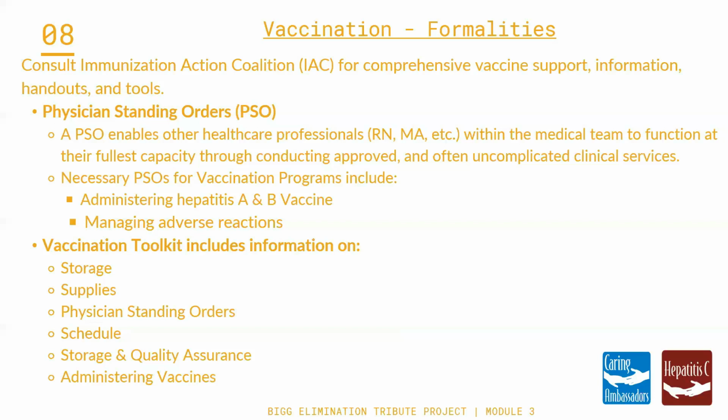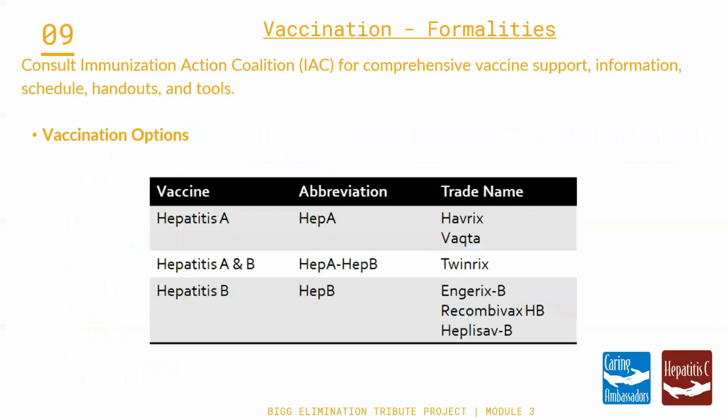With the administration of the hepatitis A and B vaccine PSO, this would indicate any scheduling and certainly the criteria for someone who would be eligible for a PSO. IAC has a toolkit that I highly encourage you to check out, especially as it relates to the storage of your vaccinations, the supplies that you might need, physician standing order templates, the scheduling of the PSO, how you can allow for quality assurance, and the actual administration of the vaccinations.